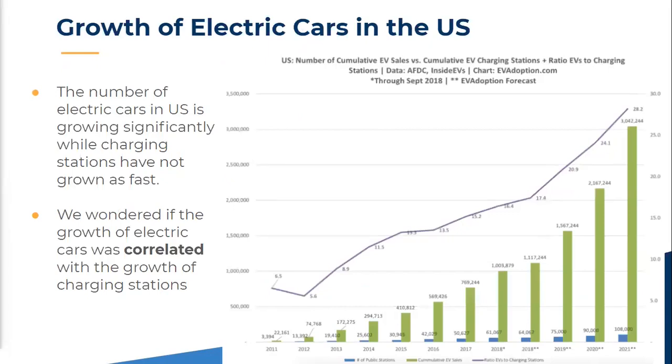Growth of electric cars in the US. So we saw that the number of electric cars in the US is growing significantly, while charging stations have not grown as fast. So we wondered if the growth of electric cars was correlated with the growth of charging stations.